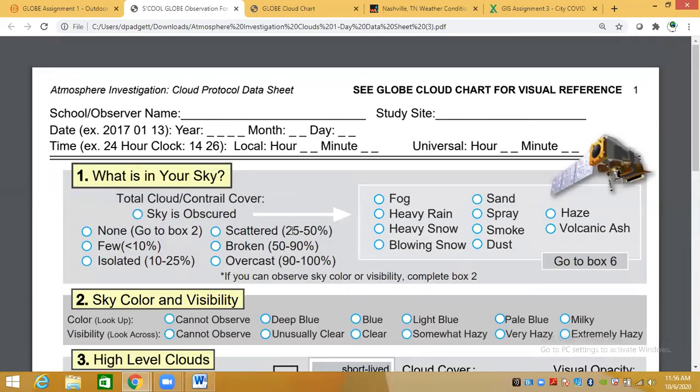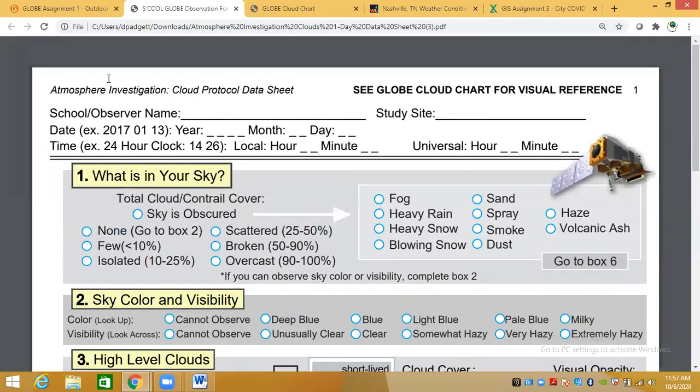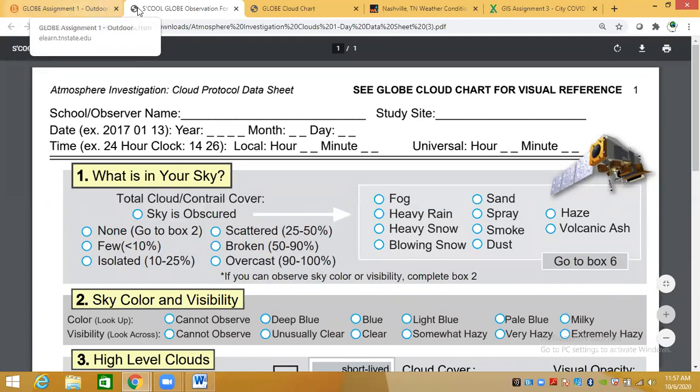Okay, so once you fill this sheet out, you can take a clear photograph of it and then save it to your hard drive and then submit it to the Dropbox. So that's part of the assignment.